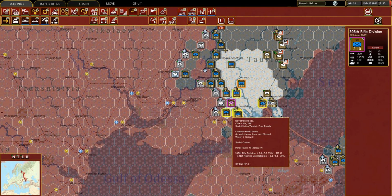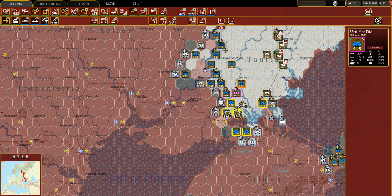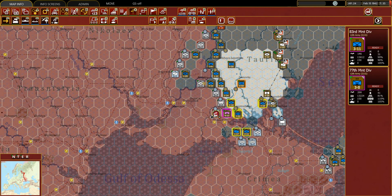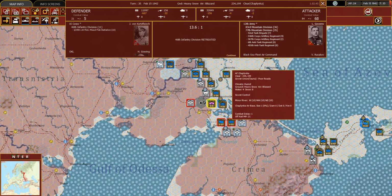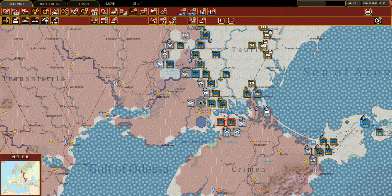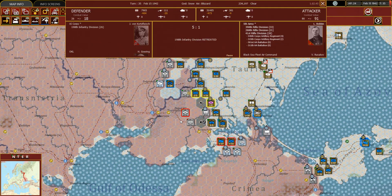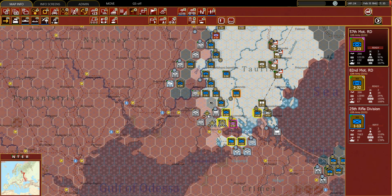Alright, well, let's start by doing this. Route would have been nice, but I'll take the hit like that. This is unfortunate, so I'm not gonna focus on those, but on this. This unit is close to breaking point, and it does allow me to potentially encircle the 22nd air landing. It does. Okay, that's a valuable prize.